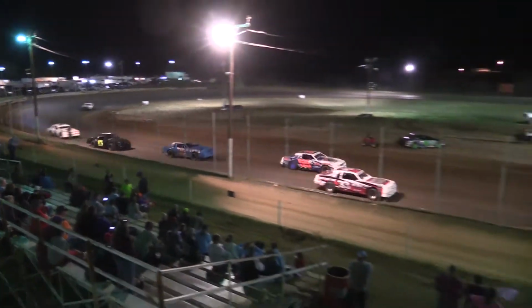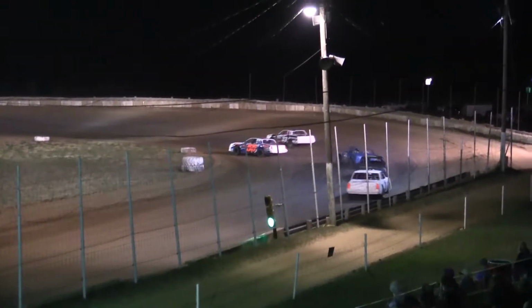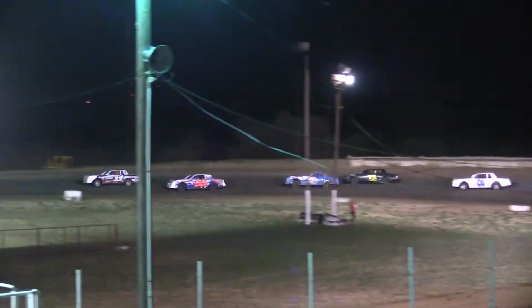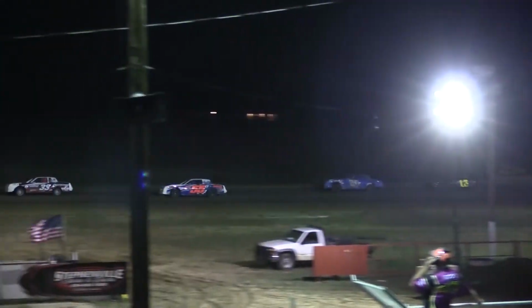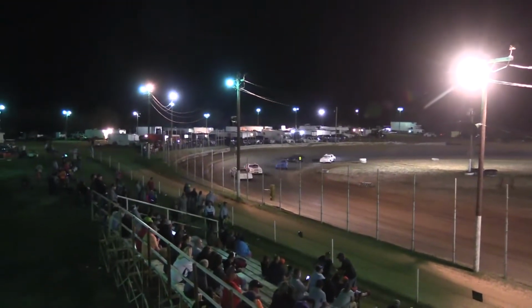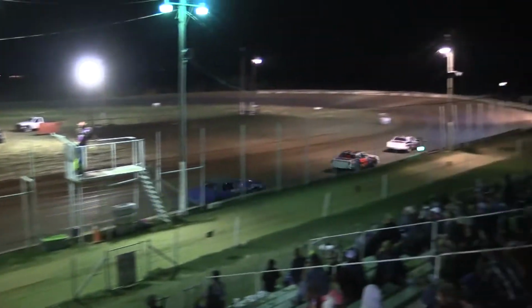Still your leader. 55D of Terry Dumas looking to take it away from him, hugging the bottom of the track. Spadaro, Dumas, Wallem, Bailey, Boyd, and Logan. That is your running order.